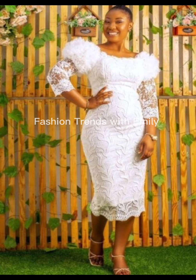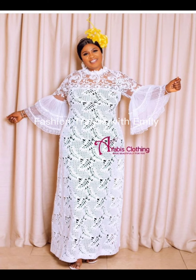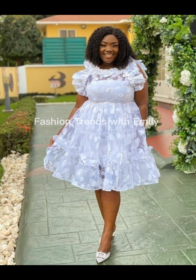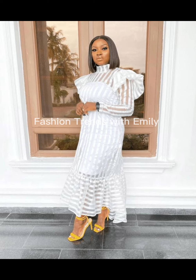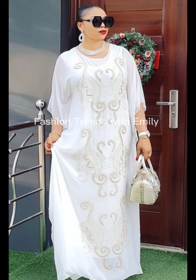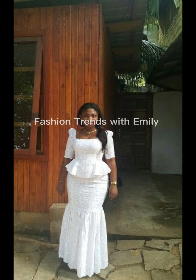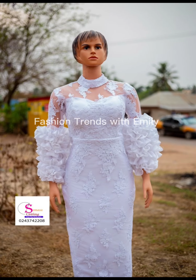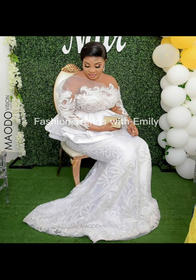Like I mentioned, all of the collection, all of the pieces and all of the styles I have in this collection are made with white. Okay, so everything you see here is all white, and if you're interested in such thing, keep watching. So most of the fabric here are silk, but the majority is lace. So you find a lot of lace white outfits in this collection. So I'm going to leave you to enjoy this video to the end.